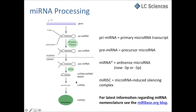So this duplex can then dissociate, and the resulting product is what we call the mature microRNA, which then can bind to messenger RNA and form the miRISC, which is the microRNA-induced silencing complex. For the latest about the nomenclature, I can highly recommend the miRBase blog. It's mirbase.org, and then there's a link to that blog. Sam, who's maintaining miRBase, does an excellent job in explaining the changes and the reasoning behind it.